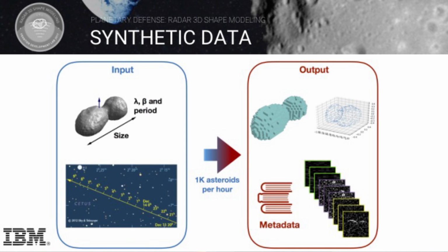So you need to have a good data set from which it can learn the features of the system, and from which it can then try to interpret the data that's given. So we've created a synthetic data set to train our networks. The input to the pipeline that creates the data set is a set of 3D shapes in the form of triangular meshes, and those shapes look like this.